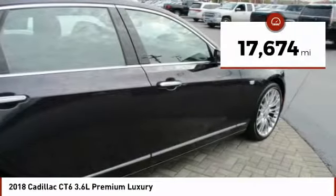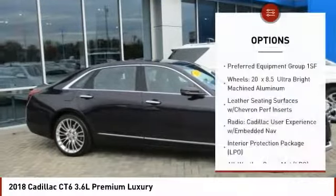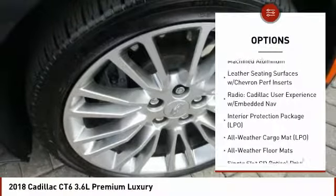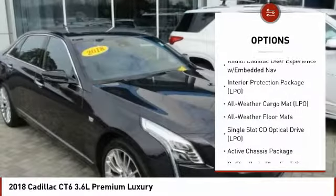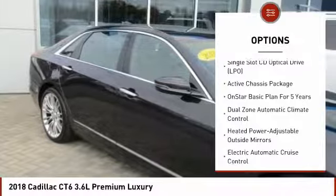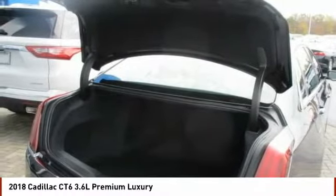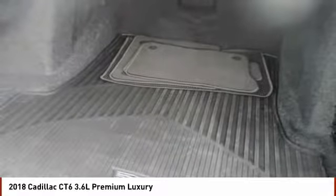This vehicle has less than 20,000 miles. Here are some of this vehicle's great options: navigation system, traction control, power passenger seat, air conditioning, leather-wrapped steering wheel, dual airbags, power steering, heated rear seats, alloy wheels, floor mats. Come take a test drive today.